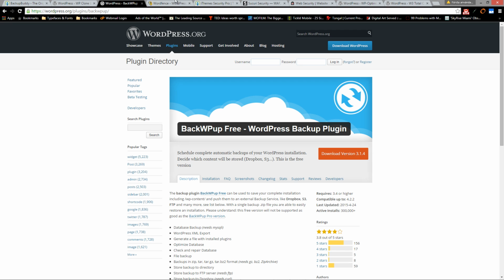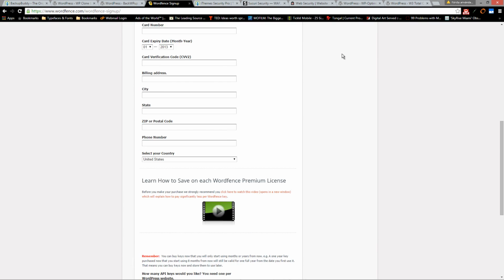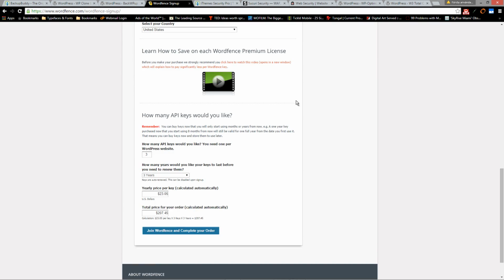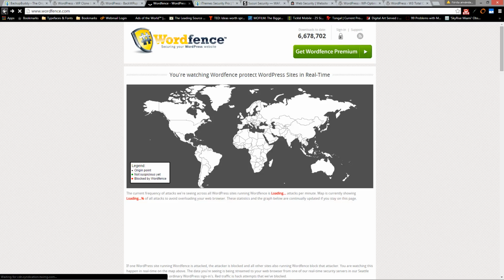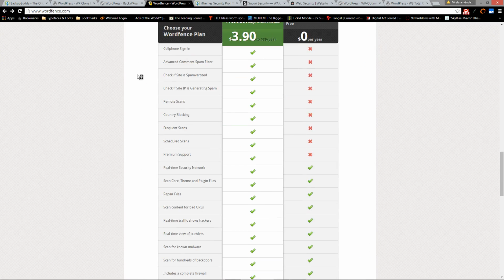Let's move on to security. My favorite plugin has been Wordfence for a very long time. It's got a free version and it's got a premium one. The premium one, let's look at the price. Last time I looked at it, it was $39 for 1 year, and you just buy the key for that. Yeah, there it is, 39 bucks.